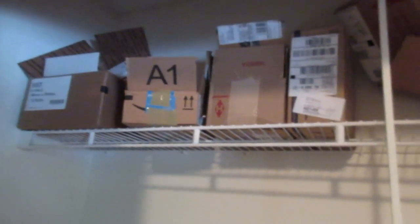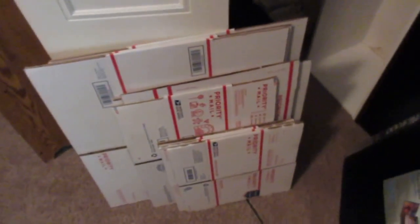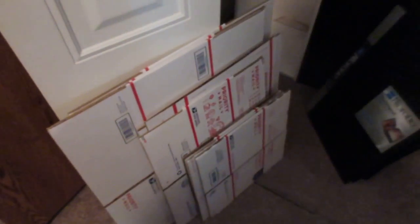So I've got some shelves in here, and here's some empty boxes that I moved, and I shouldn't have because I really don't need them. I moved priority boxes, some mailing boxes that I didn't use. I really don't need those either, but we're going to work with it.